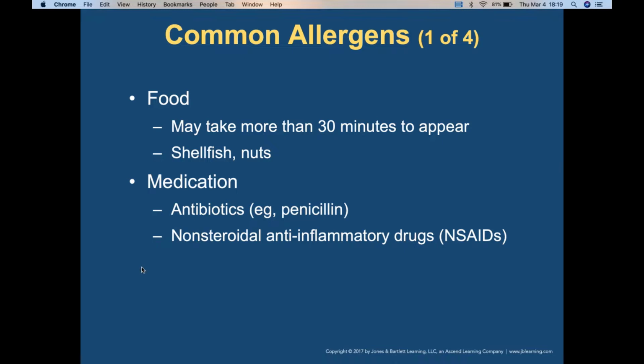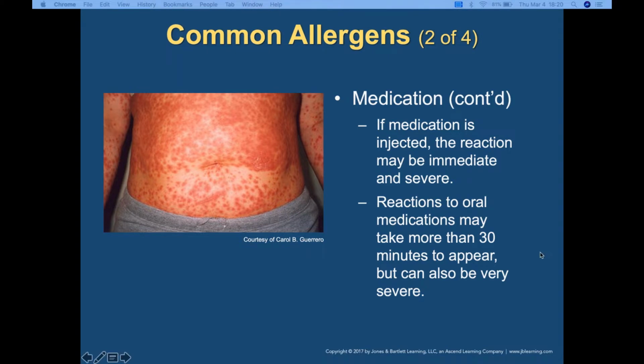Reactions to oral medications may take a little bit longer. If you take something by mouth, or what they call PO, it may take up to an hour, hour and a half to take its toll. So if you do have a reaction from a medication and/or food, note how long it took from when they ate it, drank it, or took the medication to the time that they called. That's important when you go to the hospital, so you can note that time when you hand it off. So here's just kind of a worst case of an allergic reaction.